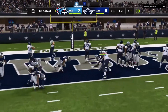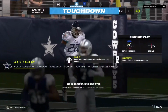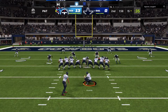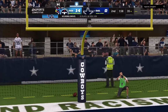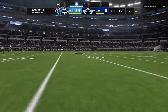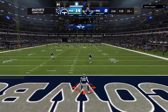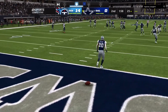Trying to punch it in with Henry, and into the end zone for a Tennessee touchdown. Derrick Henry from a yard away, bowling his way in, and the Titans find a way to stretch their lead. Bullock good on the extra point, and that'll make the score 14-0. Now Bullock will send this one away after the touchdown. On the return, Tony Pollard from his end zone.